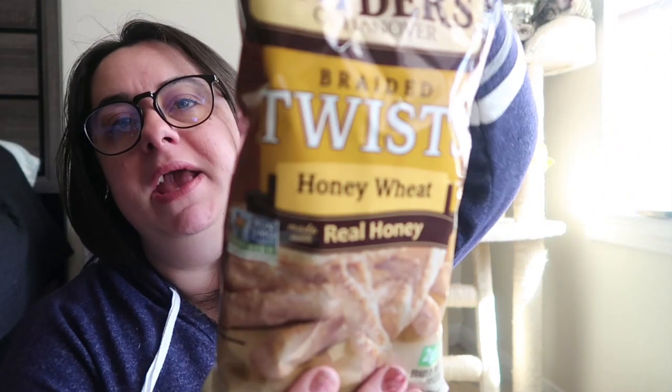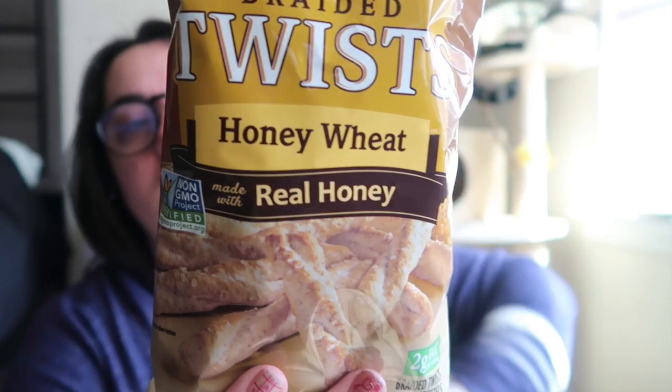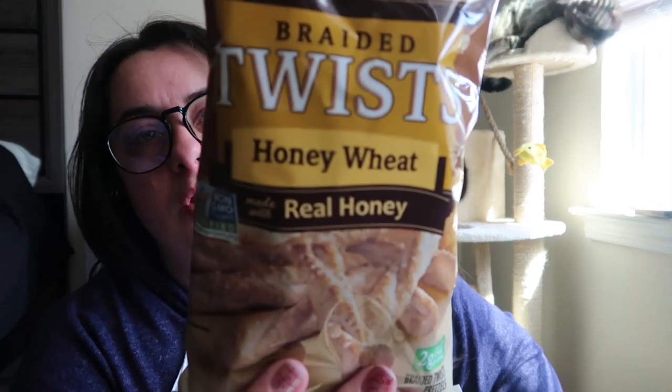I love the fact that they always have Snyder's pretzels here, and they are not out of date. Oh, actually, they are, but they're next week, so I'm pretty sure they're not going to be awful if we open them right now. I hope not anyway, but my kids will probably eat these pretty fast. These are the Snyder's of Hanover braided twist, the honey wheat made with real honey. I think these will also be really good in our cheese fondue, which we always do on St. Patrick's Day. So hopefully this will last another couple of weeks until then.